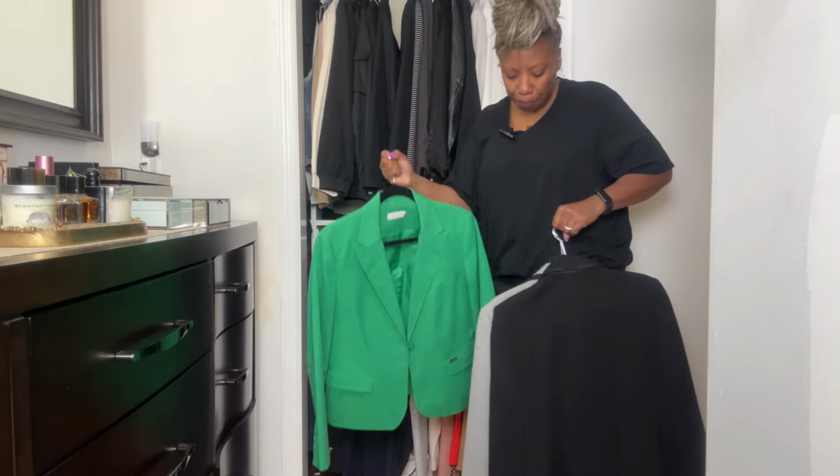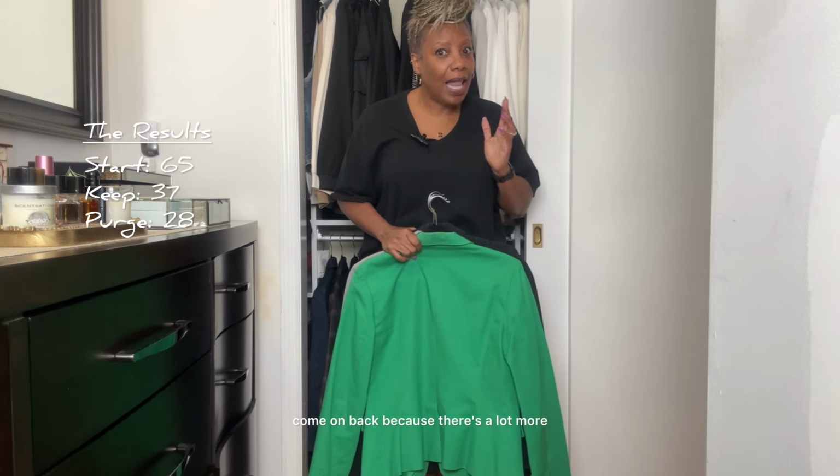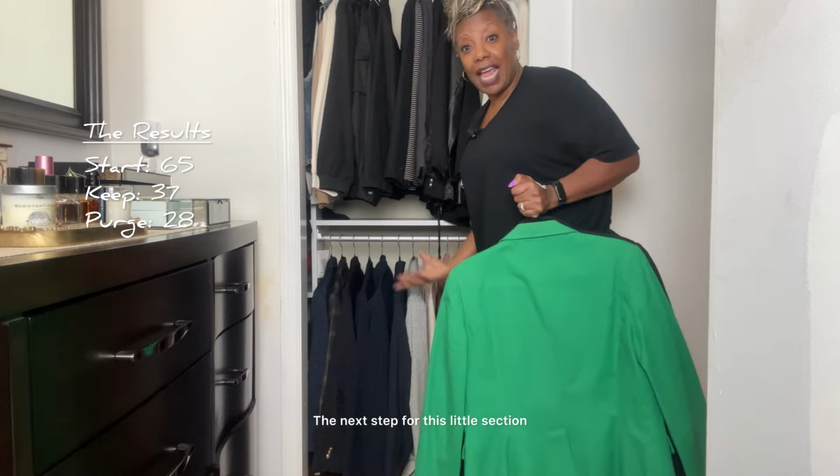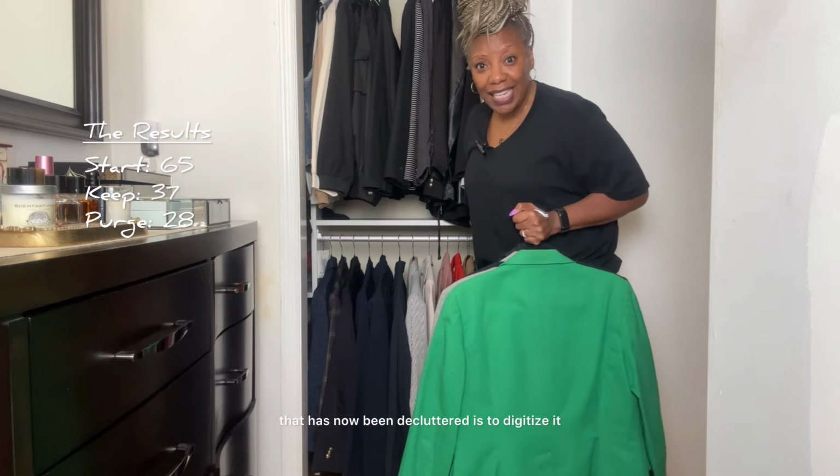So I hope this was helpful, and come on back, because there's a lot more that we need to do. The next step for this little section that has now been decluttered is to digitize it.